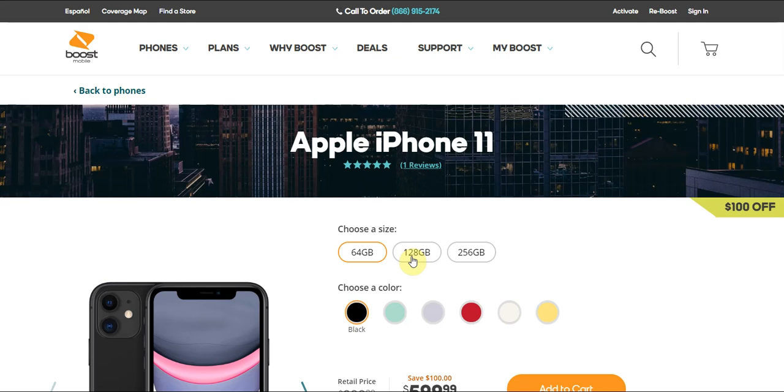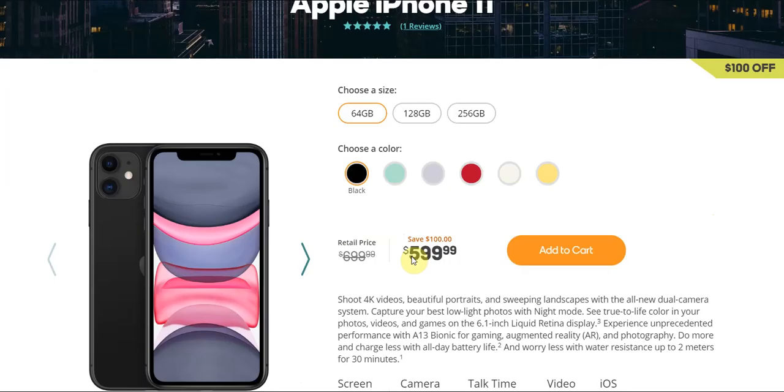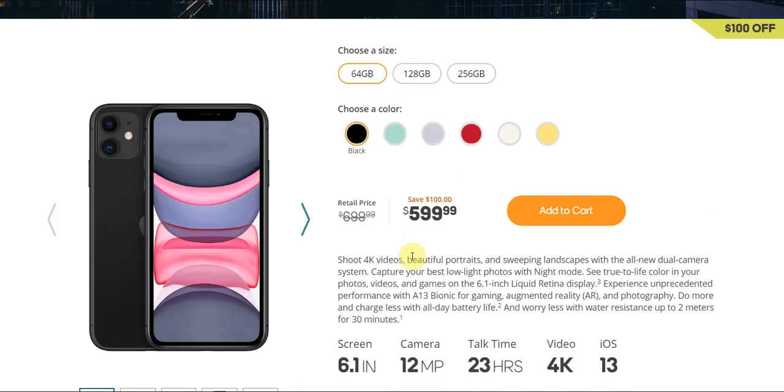So the iPhone 11 is now at Boost Mobile. It's available as of September 20th. So here's the iPhone 11 right here. It's available in 6 colors.